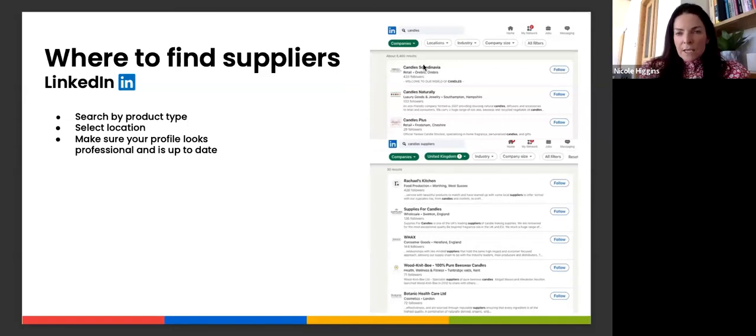But be specific with what you're searching. I don't know if you can see very well here, but if I just put in candles into LinkedIn, I get 6,500 results. So obviously that is way too many. But if I put in candles, look by companies and search United Kingdom, then it narrows it down to 30. And then you can have a quick scan through that to see where the manufacturers are. Who do I want to focus on?